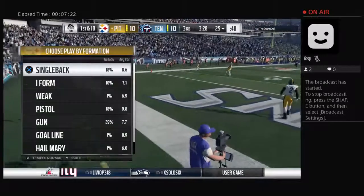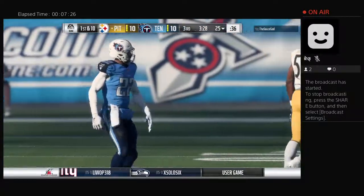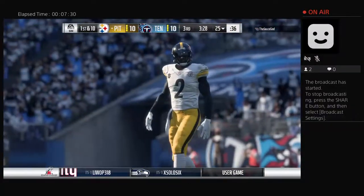And this will not be returnable. It's out of the back of the end zone for a touchback. Time for the Steelers offense now to get set for their first possession of half number 2.